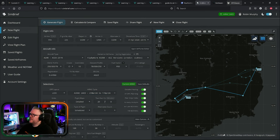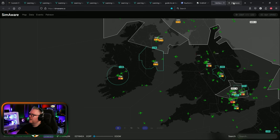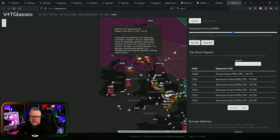Right. So that's how we do that. Hopefully that has answered the question. But between SimAware, VAT glasses, VAT spy, all that jazz, pretty cool.